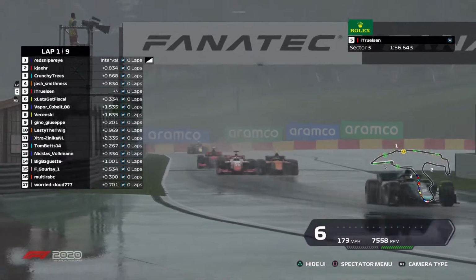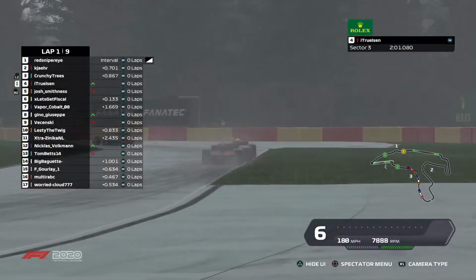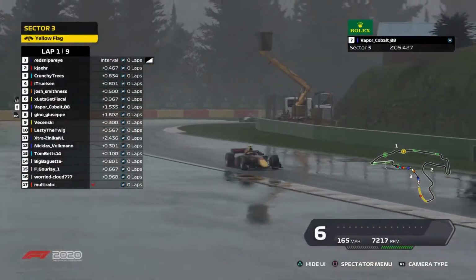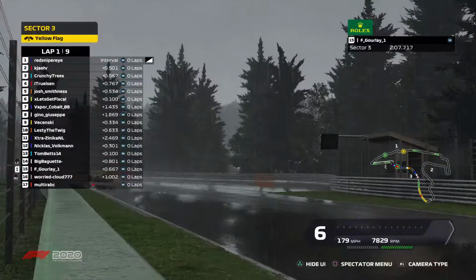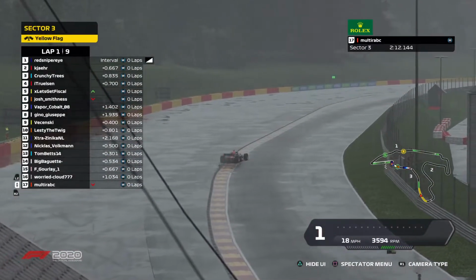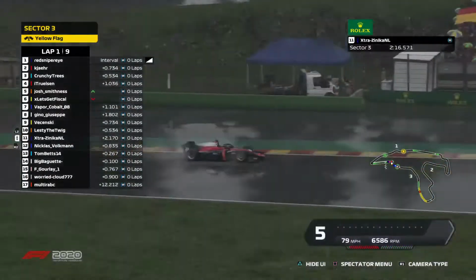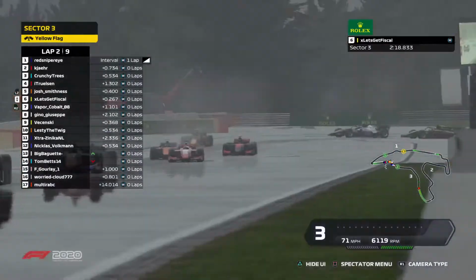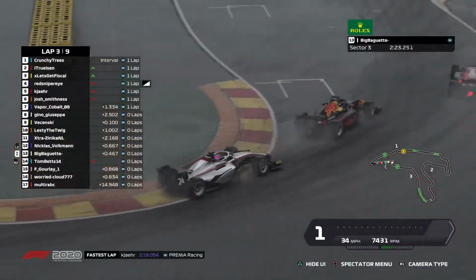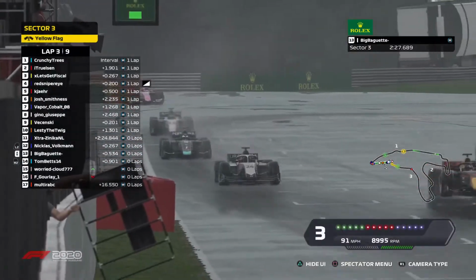So we come up through Sector 2 now, into Sector 3. We do have a yellow flag. Let's see if we can figure out who that was. It looks like multi-RABC has managed to spin himself off of the track. He gets back on and continues here. Let's get Fiscal, a bit of a problem there. Big Baguette moves past Tom Betts as he'll look to chase down a few there in front.